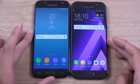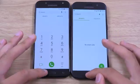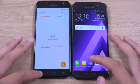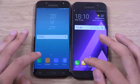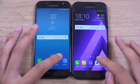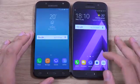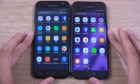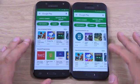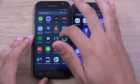So is there any reason to buy the J5 Pro? We're going to have a look and compare the speed day to day. The J5 does come with a slight advantage in that it's running the most up-to-date version of the Samsung UI, which is just the same as what you get with the S8. You swipe up for the app drawer, which is nice. It's good that Samsung's at last keeping its phones quite consistent in terms of software.